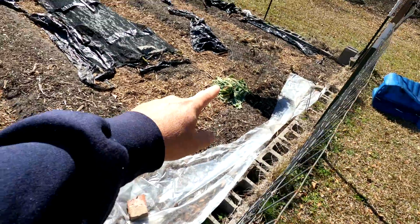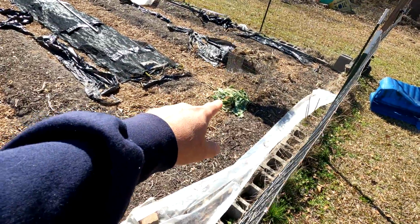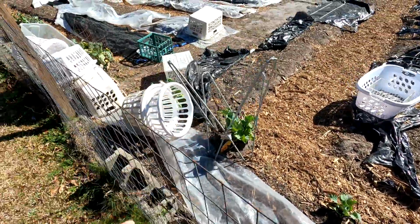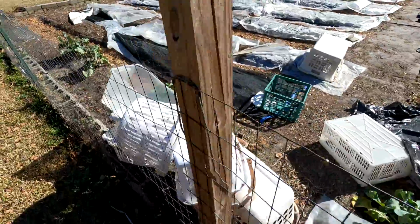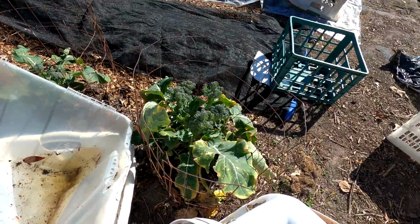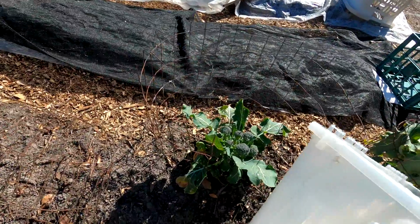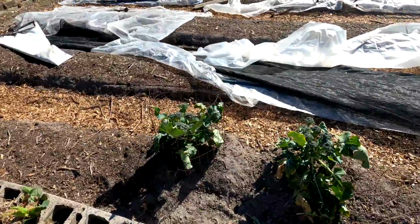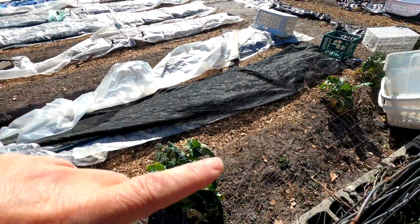Along the fence line here, we can see we got some damage. But we have broccoli. And over here you can actually see the broccolis, which is even cooler. There's actual broccolis growing in here. That's right. Now these have been growing through the winter. We just keep covering them with plastic and containers and stuff.